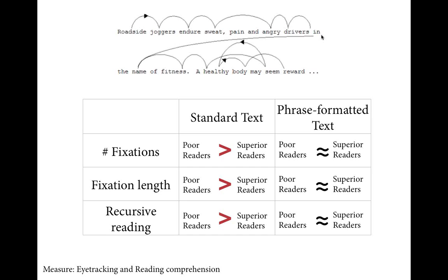What's interesting is if you compare the eye movement patterns of poor readers to those of good readers in phrase formatted text, the eye movement patterns of poor readers begin to look like those of superior readers when they're reading the phrase formatted text. So there's a physiological reason why this technique works. You're able to encourage the type of eye movement patterns that good readers have learned to do naturally.